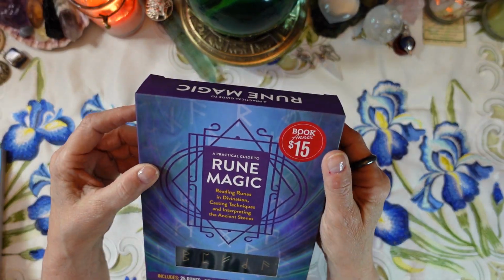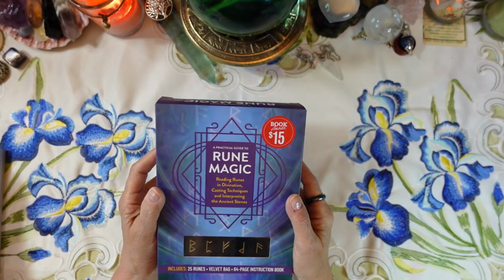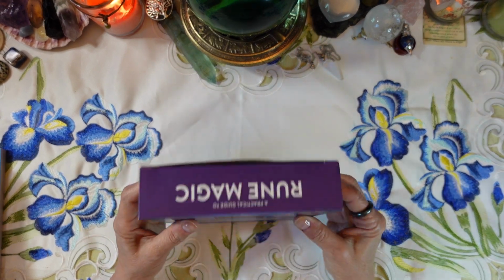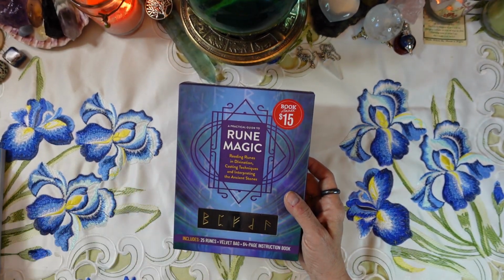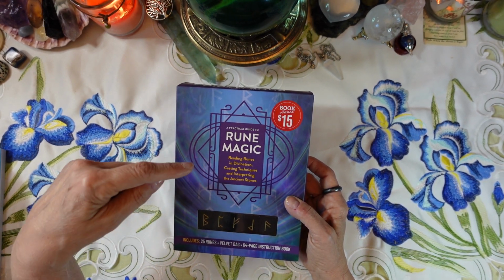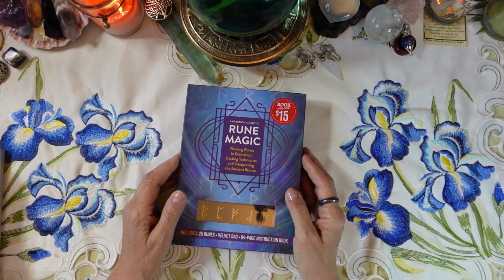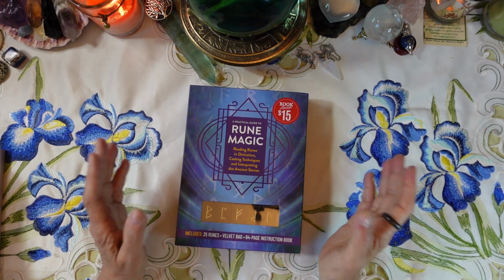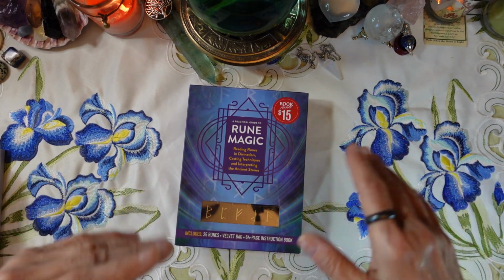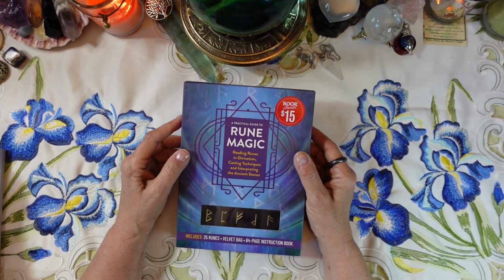Alright, so I found this Rune Magic kit for only $15 at Barnes & Noble. And I'm going to start with that. My husband had gotten it first, and I really, really liked it, so I went and got one for me. It says, a practical guide to rune magic, reading runes in divination, casting techniques, and interpreting the ancient stones. Now, honestly, years ago, runes were one of the first divination tools I started using, and I liked them. I read a lot about them, and I used them for a while, and then I kind of just stopped. I'm not sure why. There was no particular reason.